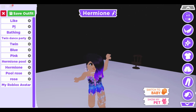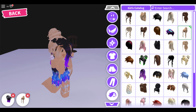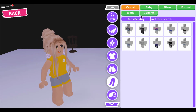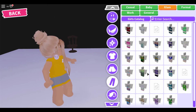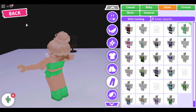So I'm gonna put my hair up into this. Get rid of this hair. And I like my eyes, I guess. The reason why I have so many chairs is because, like, Jersey loves chairs. Yeah, Jersey loves the chairs. So this is my bathing suit.